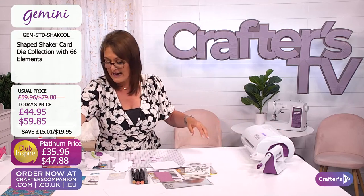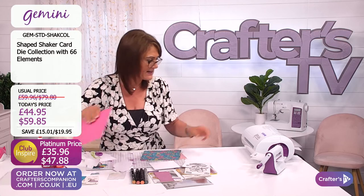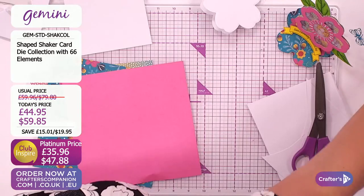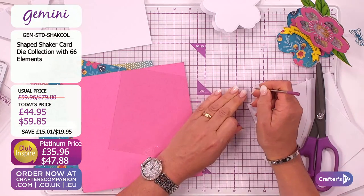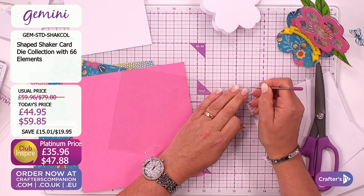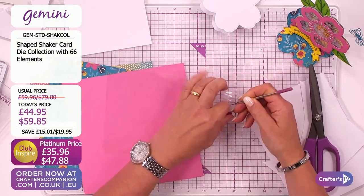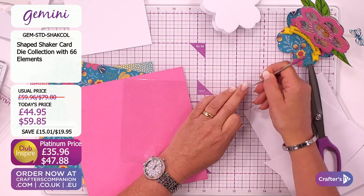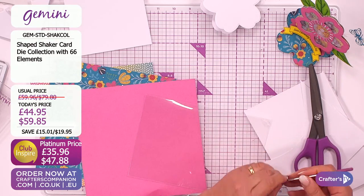Then we're going to grab our patterned papers. So I've got my patterned papers here, and I've also got my acetate. I just want to check, I'm not sure whether the film's been taken off this one. I always have to have a quick check. It's definitely not on that side. Ah yes, it's still on there. So I know it's still on, that's perfect. As long as I know.